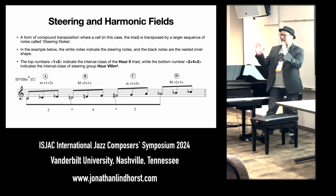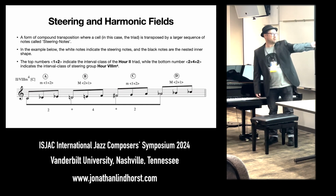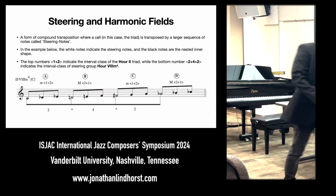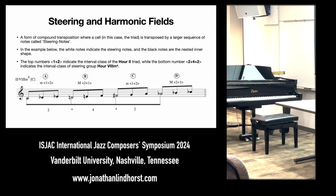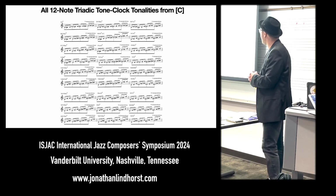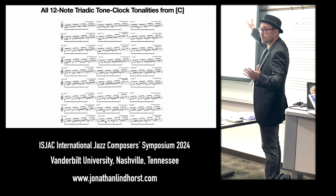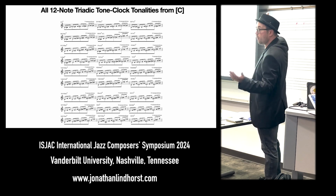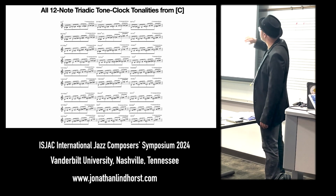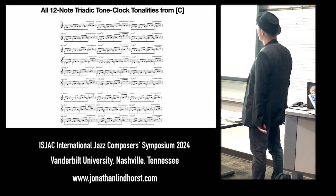And then because this is set-based music, we label each set A, B, C, D. And this is all of them. There's 176 possible, with all the transpositions, and some hours have multiple steering options. Some only have 1, some have 4. It really depends. But that's all the scales from C. These are all the ones you can have, and they all sound very different.